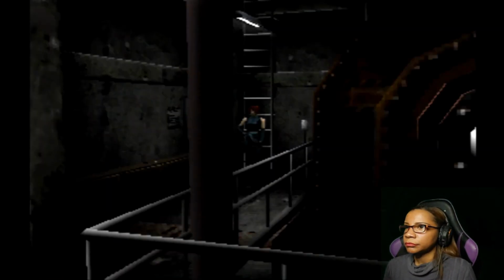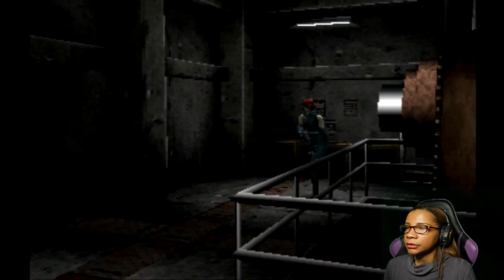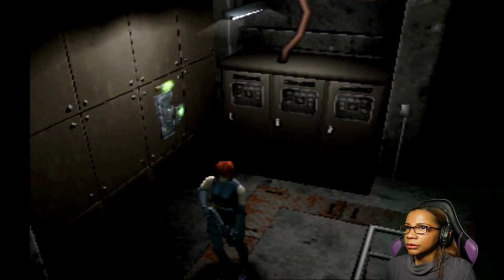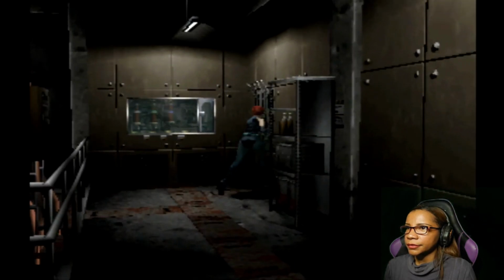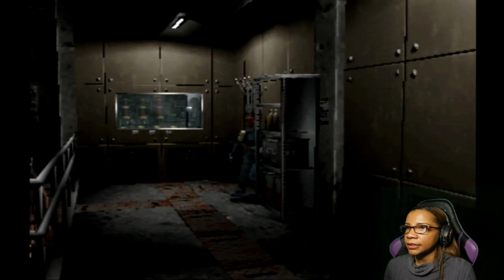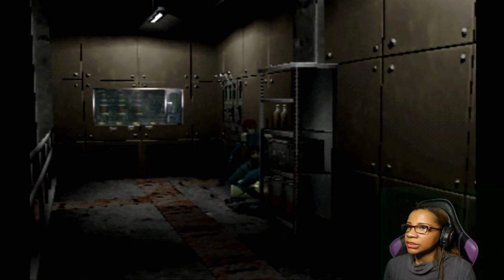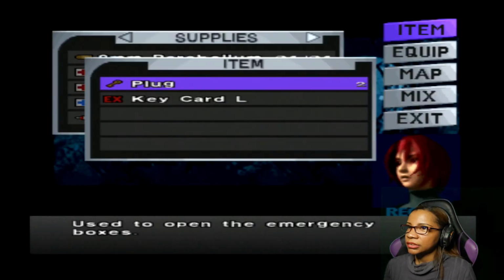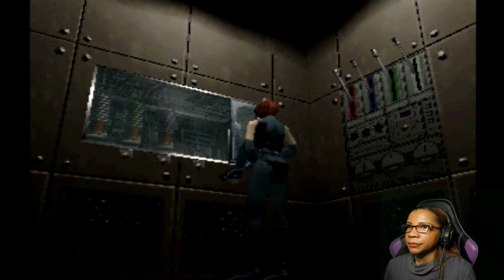Backup generator room B1. Okay, this door leads somewhere. This is different, right? Yeah. This looks different because the generator doesn't sound like it's on. But you know me, gotta move the shelf out of the way to get whatever's under there. Alright, same order, right? Red, blue, green, white?